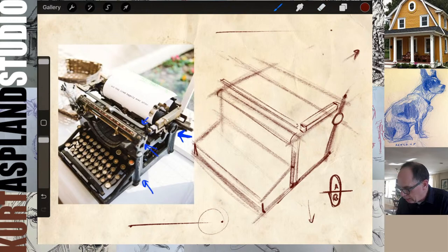All right. Then we've got that little interior knob. Look at that right there. I'm telling you, these things are everywhere. Okay, so then this is going to continue. Now we don't want to go too much further because our paper is going to be wrapping around that.